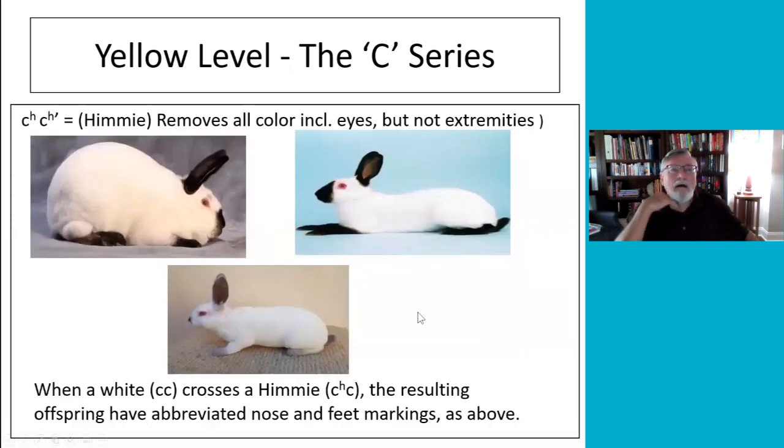Let's go to the CH gene. The CH gene, which is the fourth in the series, is what we call the Himalayan gene, the Hemi gene. It removes all color except on the extremities. It gives them a pink eye, but the feet, the nose, the ears, the tail still retain color. I think it's an important thing to note too, just as an add-on, is that as judges, we know that these that you see on the top two here, the Himalayan and the Californian, notice they have high, what we call nose smut.